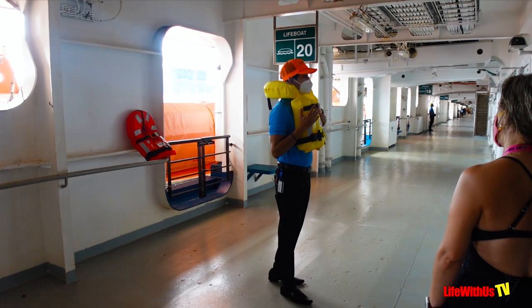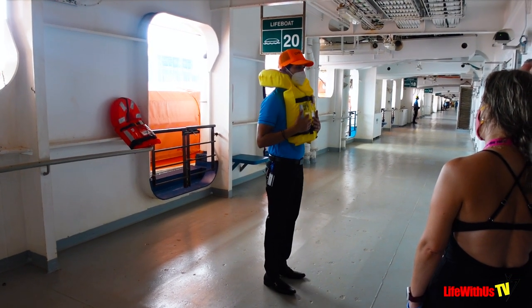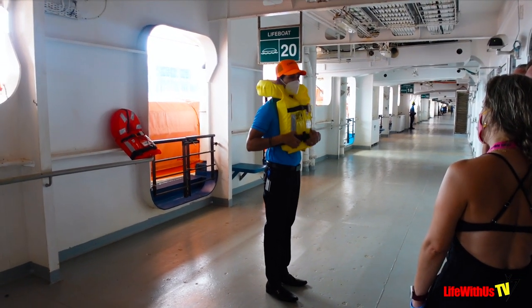Tip number seven, keep your weapons at home. When we think about weapons, the first thing we think about is guns, knives, and things like that. But most of us know that you should leave those at home when you're cruising, even if you have concealed carry. Have you ever thought about mace and tasers? You can't bring that stuff either. If they find that, they will take it from you and they may not give it back. So just leave it at home.